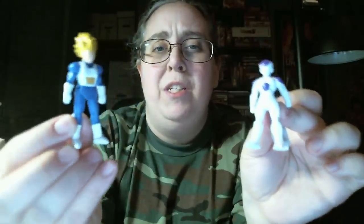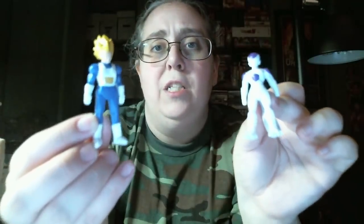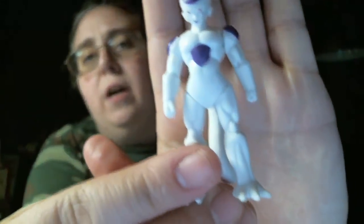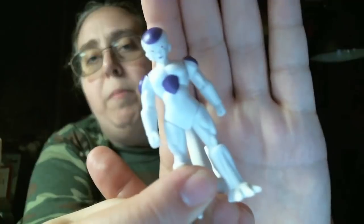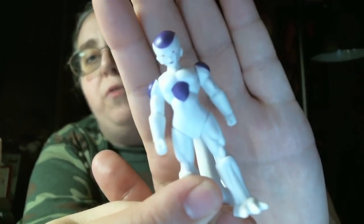These are not particularly well detailed, I have to say, in terms of the painting. I would definitely say that the painting on the Frieza, yeah, there we go, is far better than the Vegeta. The painting on Frieza's face is really quite nice. The articulation is okay. It's a little strange, I imagine anyway, for the purpose that this was designed for, but we'll get to that in a minute.